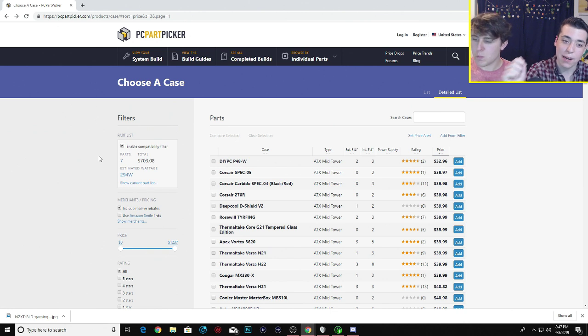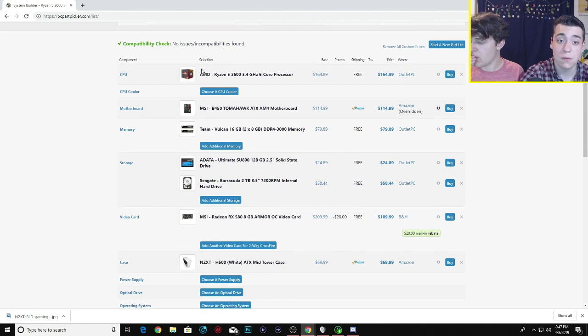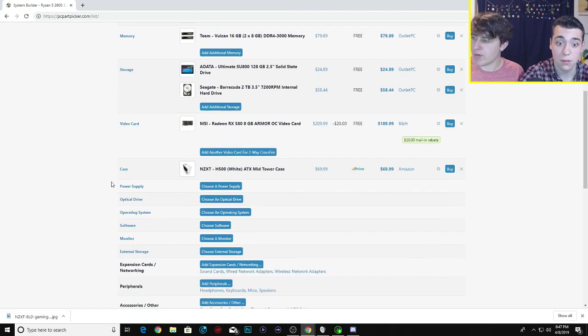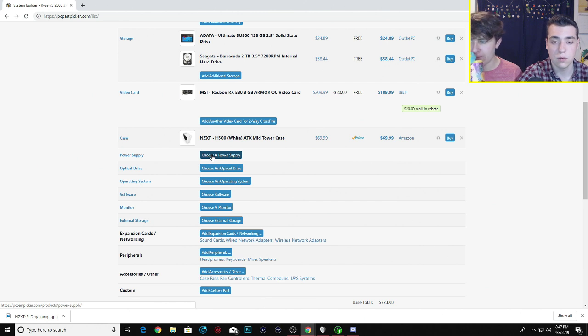We're getting a little cramped. So, yeah. Let's go back. But we are almost done. We have almost everything picked out so far. Really, if you just want the computer, all you need left is the power supply. But if you want to include your monitor in your overall budget, that obviously needs to be included, and that's a big chunk.